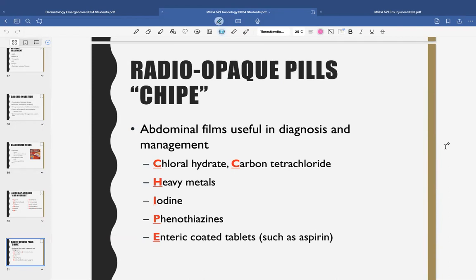Now, let's say grandfather's watching the kid and the kid gets into the pill planner, so they don't know what pill it is. Every pill has a number and a letter on it, a very specific identifying mark. You can actually Google it, look up a white oblong pill with this number and letter, and it'll tell you what medication. That's another safety.